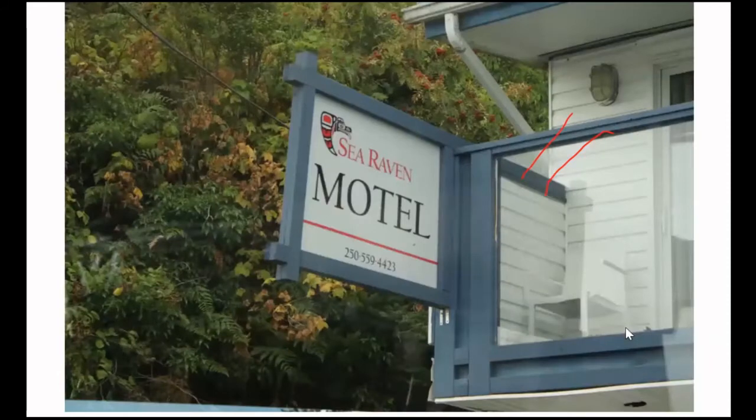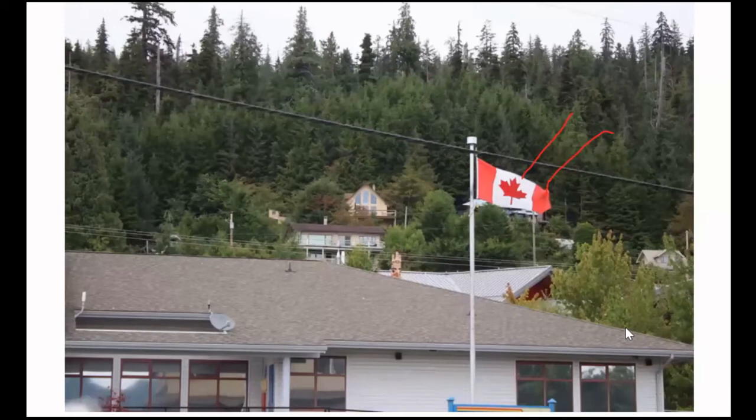And this is a picture of a hotel that we stayed at, the Sea Raven Motel. It's not a 5-star hotel, but they couldn't leave you wanting much of anything. It was roomy and nice and clean. And just a photo from the deck of the Sea Raven Motel up to the countryside.